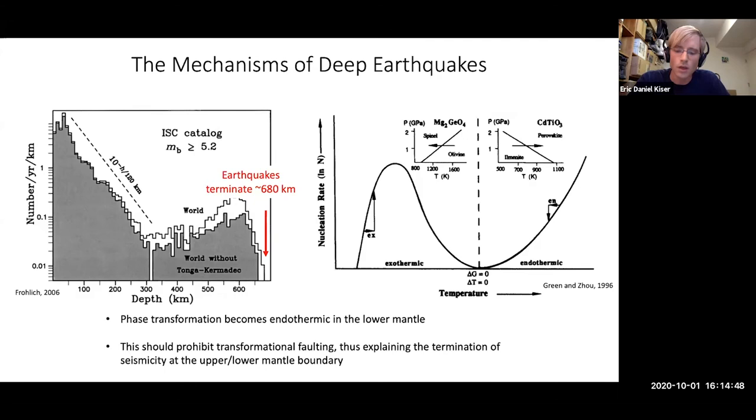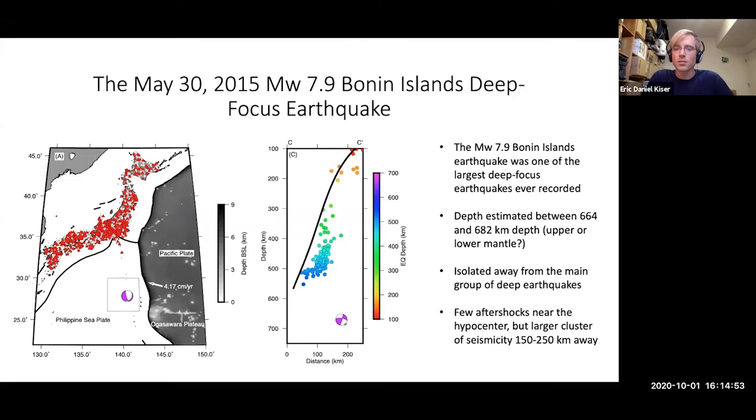So with that bit of background, we can now go into the earthquake we're going to talk about today. This is the 2015 magnitude 7.9 Bonin Islands deep focus earthquake. Deep focus is just a subcategory of deep earthquakes. This earthquake was extraordinary for many reasons, actually. First off, its magnitude, 7.9. That's a large earthquake no matter where it occurs, but for deep earthquakes, that's extremely large.